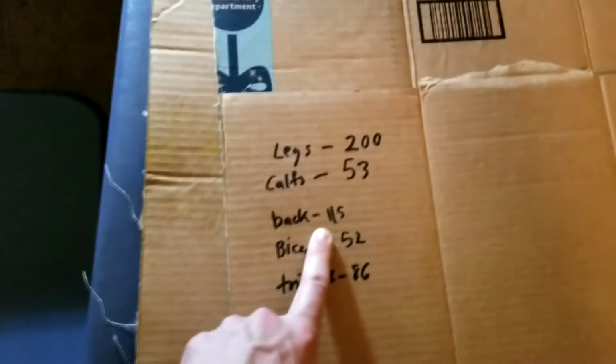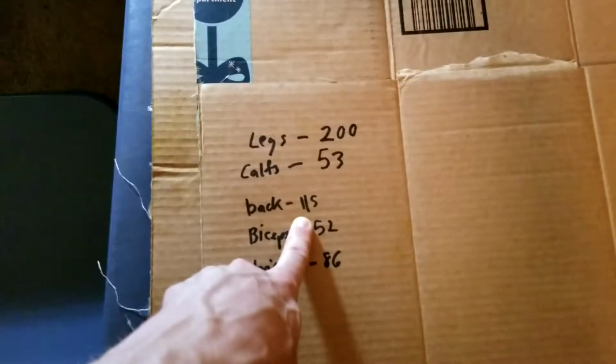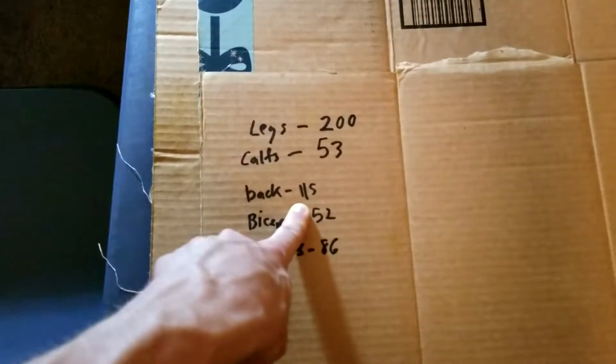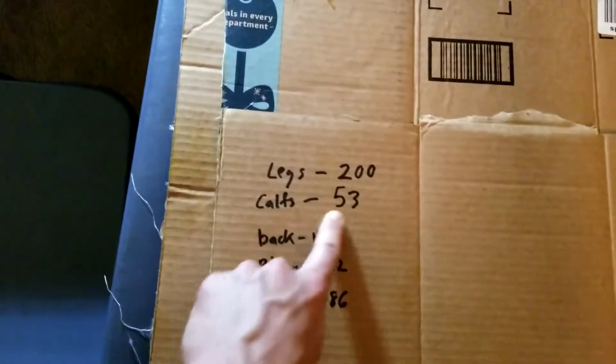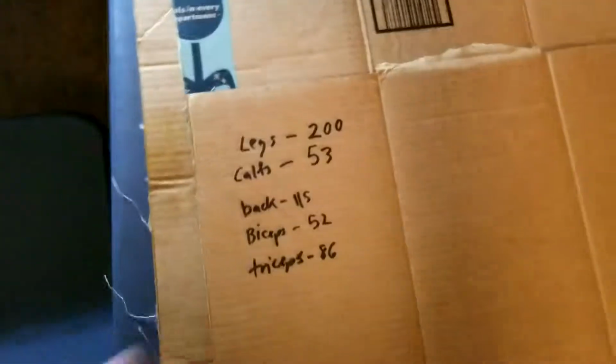And by the way, there's probably more because I think pretty much after every set of almost every exercise I did about two or three pull-ups to go with it. So this is probably like well over 200. Calves, 53 sets a week. Legs, 200 sets a week.